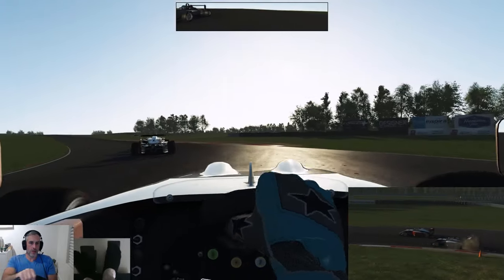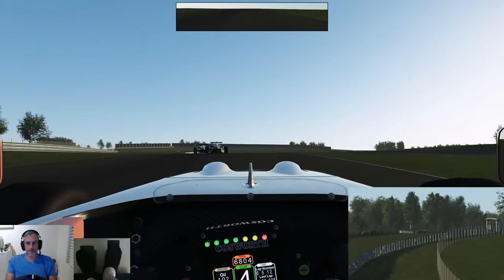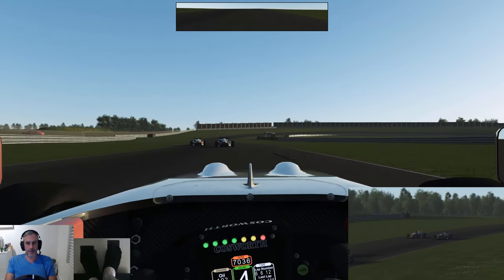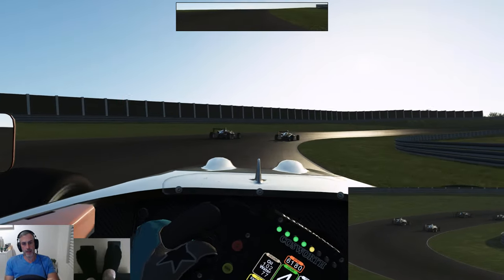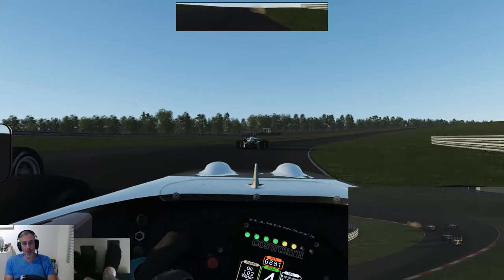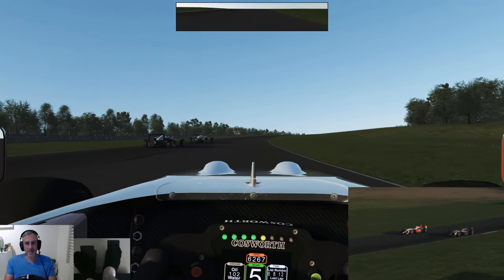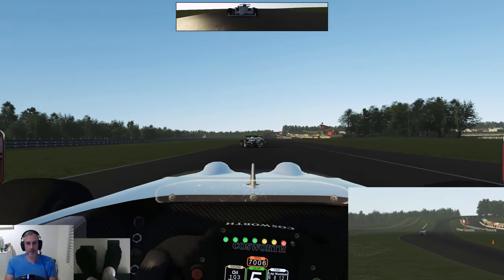Oh, I've run wide. Oh, has he got me? I think he's going to get me. He's right there. No, he hasn't come down on me, which is good. Oh, yes! Okay, so he really is attacking. Okay, I've got him.